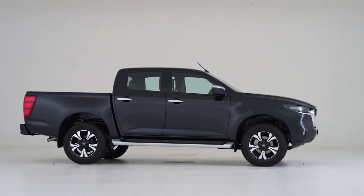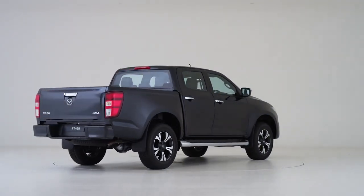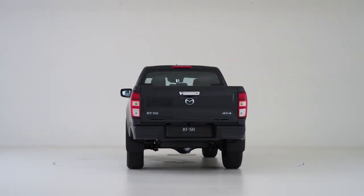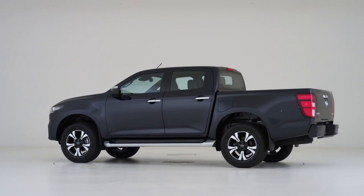gives it the impression it's ready to go or even moving while standing still. The proportions are incredibly well balanced. It's also the first look at this stunning gun blue mica colour, which gives a sense of metallic toughness, particularly as we look at the side of the vehicle in the sculpted door design.